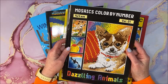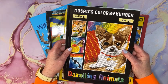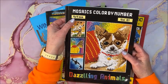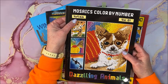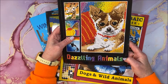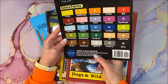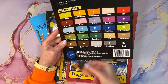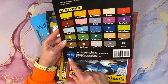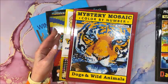So we have Mosaics Color by Number. This is volume 1, so I don't know if that indicates they're going to be coming out with more. This is 4 by 4 millimeter, a little bit bigger than, say, Belba Families or Sach and Sach Devas, which are 3 by 3. This one is called Dazzling Animals. And then we have, and this one is by Jennifer Rowling, Bright Ideas Coloring. So I don't know if they changed their name now. It used to be Bright Ideas Paper or Bright Ideas Paper Publishing, and now it says Bright Ideas Coloring.